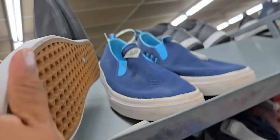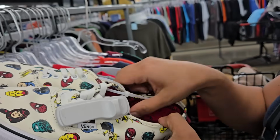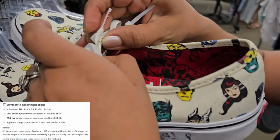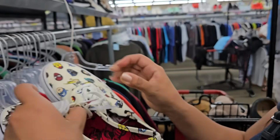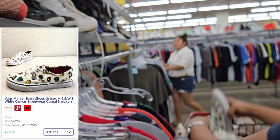Some of the best selling collabs is Vans with Marvel. I sold a few in the past for high dollars. That's why these caught my attention. My final price for these were $13. They were in great condition and a unisex size, and even though they weren't that high top version, I still thought these would be a good pickup. And apparently so did ChatGPT. According to it, even if I sold it on the lower end or the mid-tier range, I would still make a good profit. But because I know the right keywords, I take good photos, all of my accounts are in good standing with excellent reviews, I'm shooting for those higher end comps. So I listed mine at $75, and I can always drop the price later if I need to.